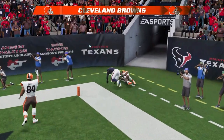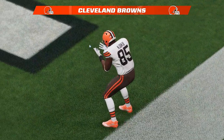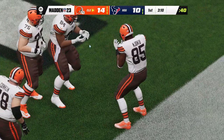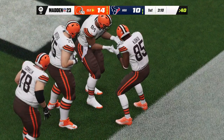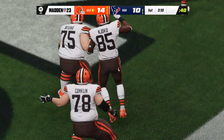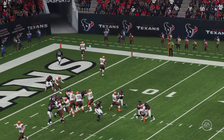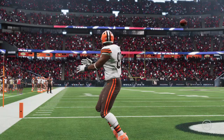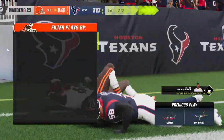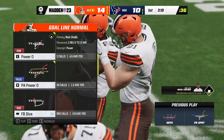Njoku pulls this one in. He's got it for a Cleveland touchdown. 4 yards on the touchdown grab, and the Browns have moved out in front. The touchdown all set up by the big play one snap before, but they finish it off here with a shorter completion, this time for the score. I like how they stuck with what got them there, right? The big pass play got the momentum going, right?